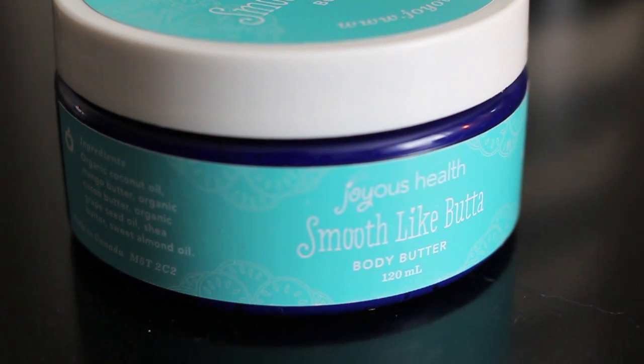And this is made with coconut oil, mango butter, cocoa butter, grapeseed oil, shea butter, and sweet almond oil. And I do smell that, a little bit of that almond oil. So it's really hard in the container, but once you put it in your hands and work your hands together, it turns into an oil.